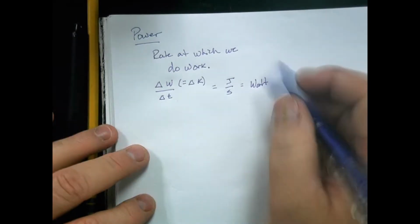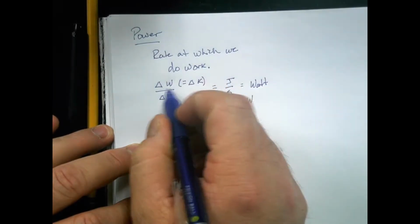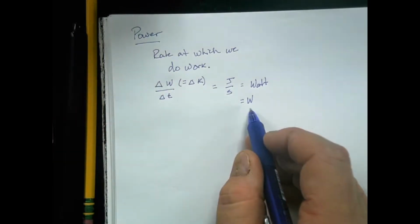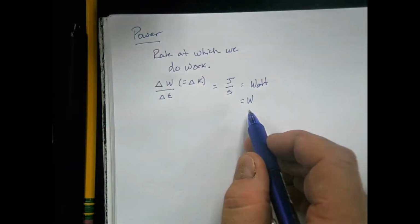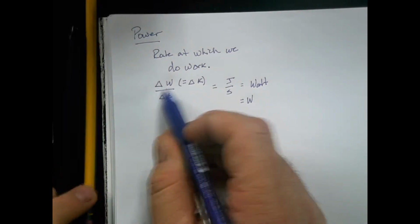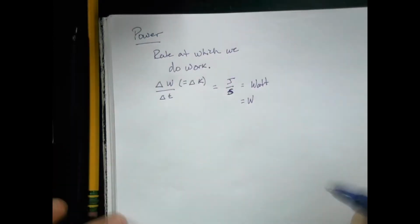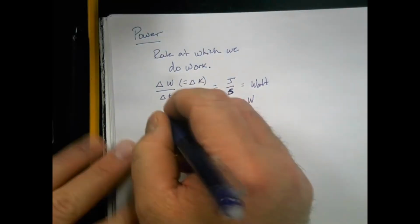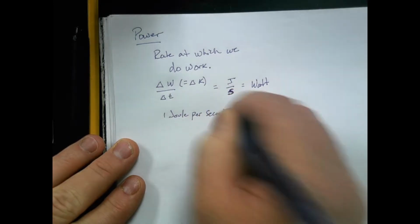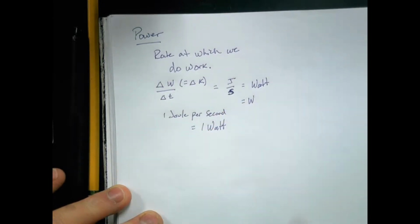We abbreviate that as a W, but that is not to be confused with work, so make sure you keep these straight. If there's a number in front of this, that means we're talking about power and the number of watts. If we're dealing with just variables, then it's work. One joule per second equals 1 watt.